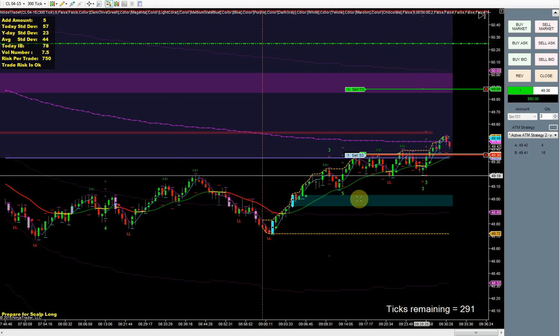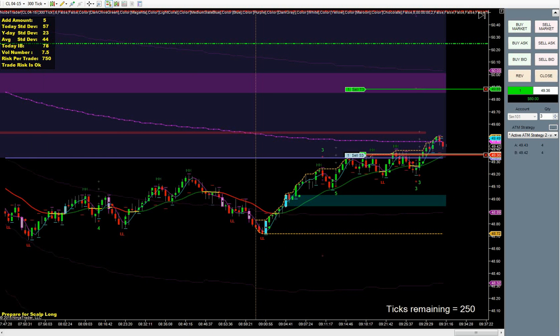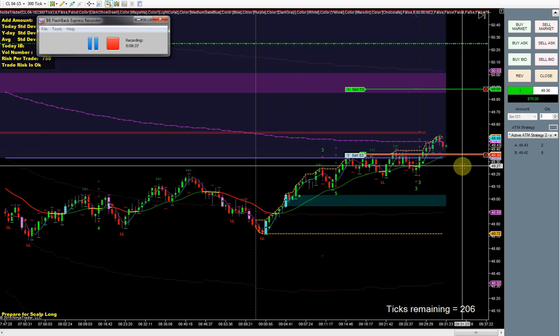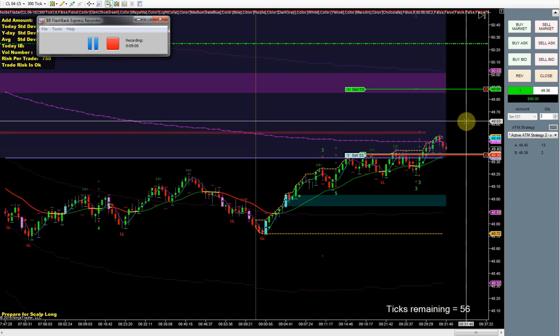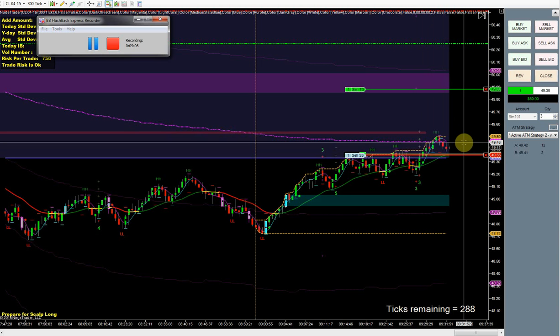Alright, says prepare for scalp long. I'm hoping we just have this little tiny retrace right here and the market continues pushing up. We'll see what it gives us here. Oh, that is beautiful.